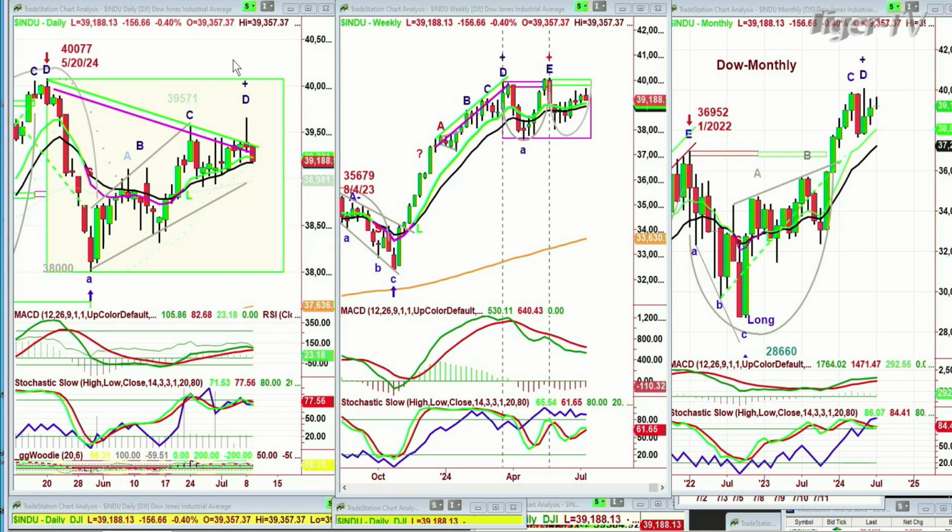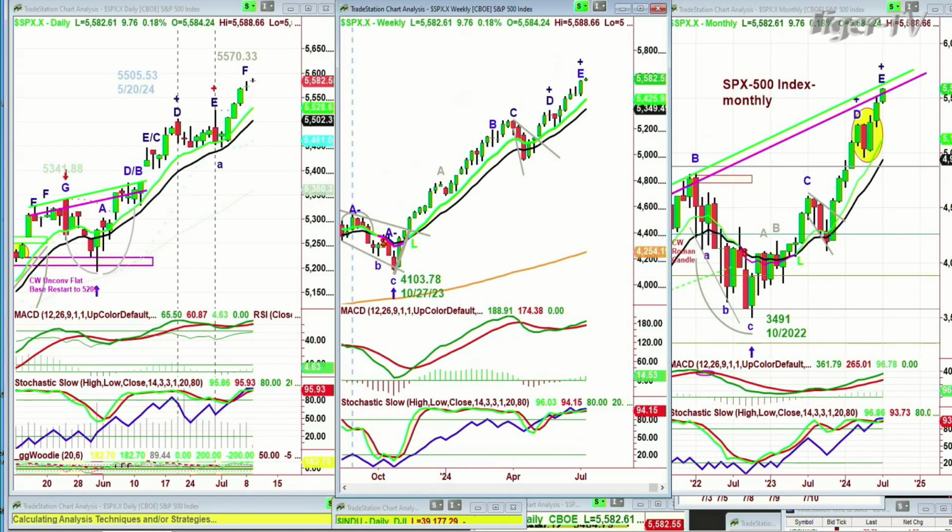So the Dow's down 158. The S&P is trading up 10. It's still holding very well, and that's the thing we saw yesterday. The Dow was really good, and then the S&P was okay, but it wasn't as strong. And today, the roles reverse completely with the Dow down, now 170, and the S&P is up 9 at this particular point.